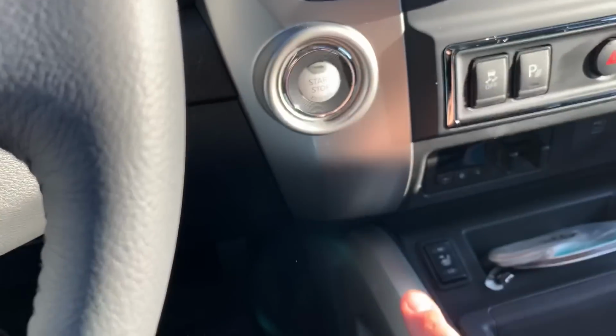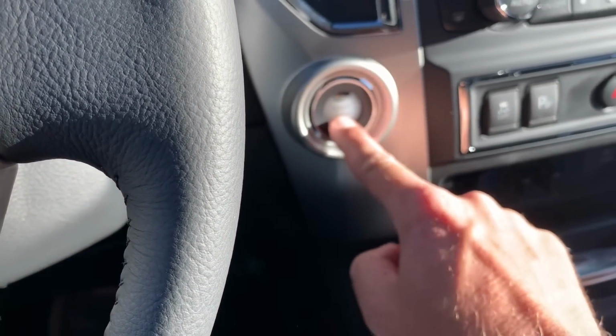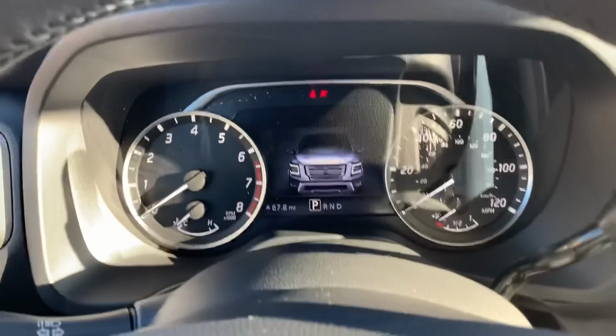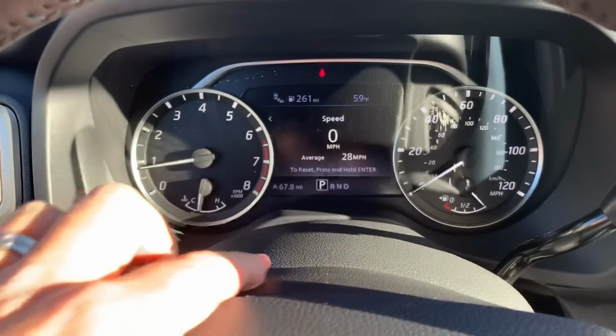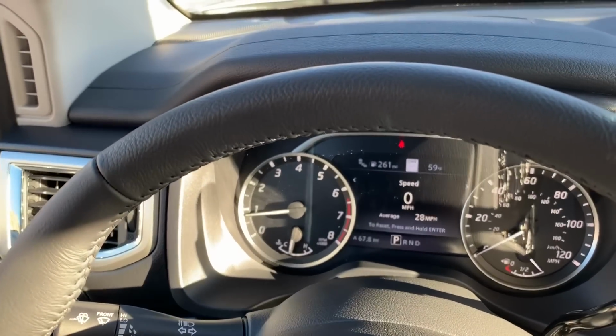This truck is not 4x4, so there is no 4x4 switch here, but still a power push start. Here comes the Titan to life. You can see a pretty clear display here, high resolution display in the center. Let me turn down the AC system.